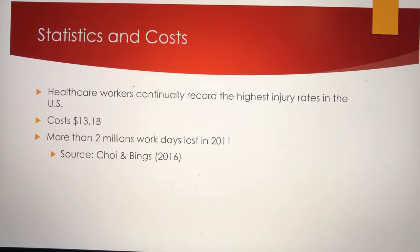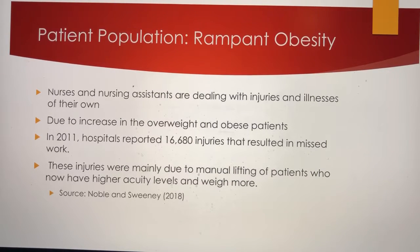Healthcare workers continue to record the highest injury rates in the US, costing about $13 billion, with more than 2 million workdays lost in 2011. Nurses and nursing assistants are dealing with injuries and illnesses due to the increase in the overweight and obese population. In 2011, hospitals reported nearly 17,000 injuries that resulted in missed work. These injuries were mainly due to manual lifting of patients who have higher acuity.